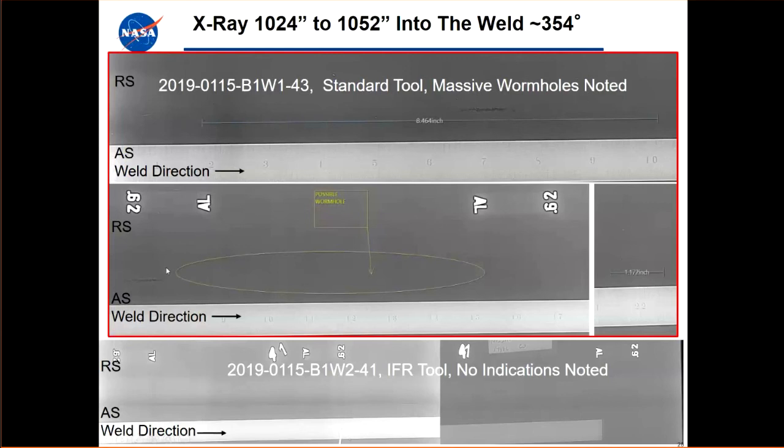And then following that portion they called possible wormhole after that. So we're going from about 13 inches total of indications and possible indications, followed by another 1 inch long wormhole towards the end of this panel. With our IFR tool, we didn't note any indications there.